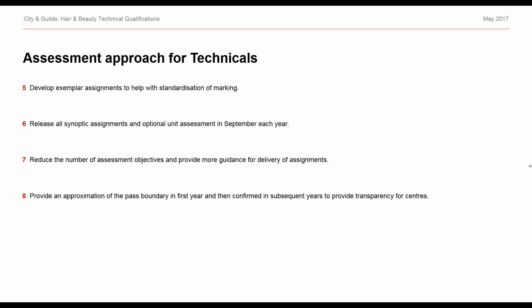We're in the process at the moment of redeveloping all the academic planners for you. As soon as our development team have signed off exactly when the end knowledge tests are going to be, we will publish those and send them out to everybody.